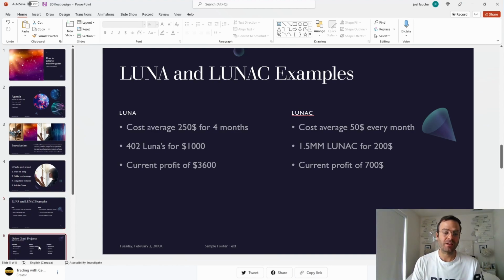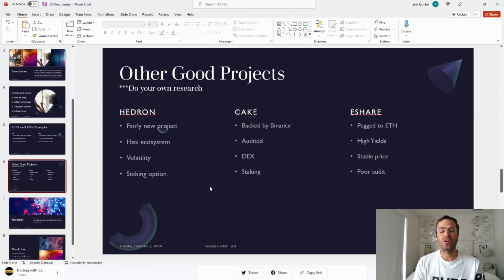And these ones are the ones that I'm keeping an eye on because of their volatility and their utility. So we have Hedron. It's a fairly new project. It's part of the Hex ecosystem, has a lot of volatility and staking options. And we're going to take a look at these charts after as well, so we can take a deeper dive.